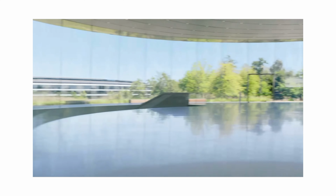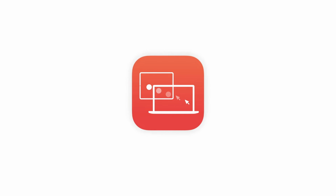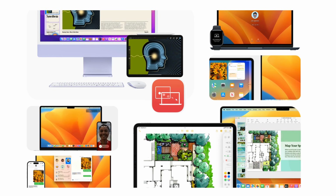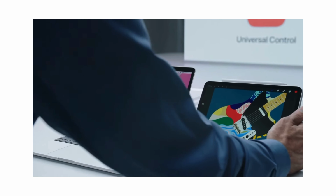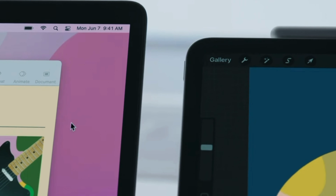Okay, so this is a pretty recent addition released with iPadOS 15 last year. Universal Control allows you to work on multiple Apple devices, iPad or Mac, using the same keyboard and mouse. So you can just put down your iPad next to a Mac and use the same keyboard and trackpad on your Mac to work on the iPad. The cursor just moves freely between them.